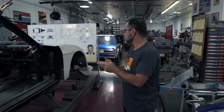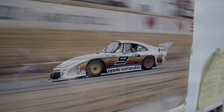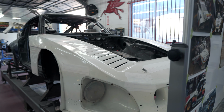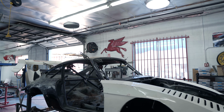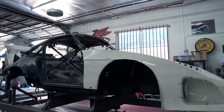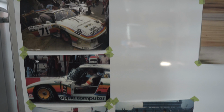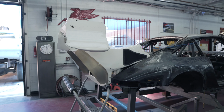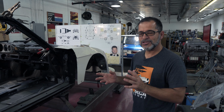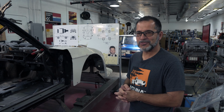Along this side here, we're going to be doing a clone of the Apple computer Porsche 935. We will do all the body panels and duplicate it. We actually have the real Apple computer car in the museum, which is actually the Hawaiian Tropic car. We're going to do a clone of it and in the Apple computer livery. That way it's a much cheaper thing to take out on the track, and if you spin it out or whatever, it's not the end of the world.